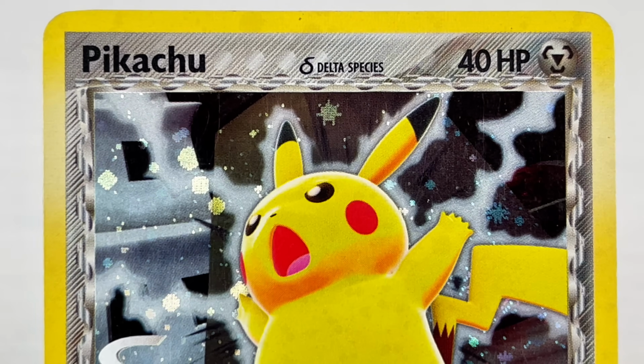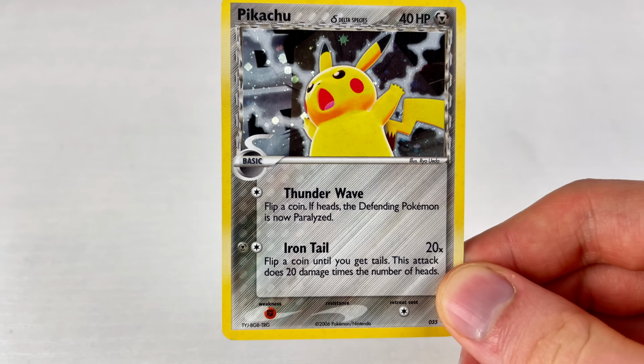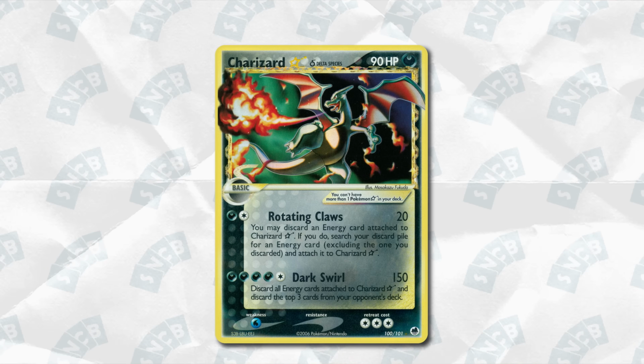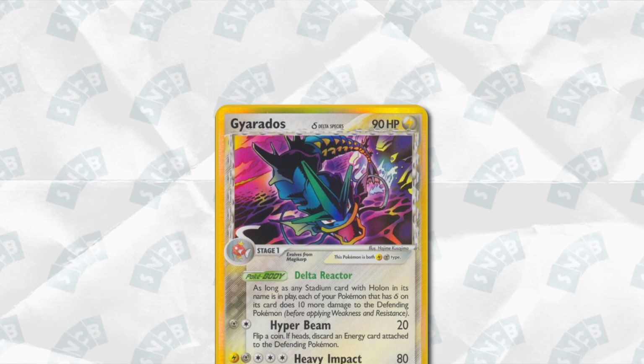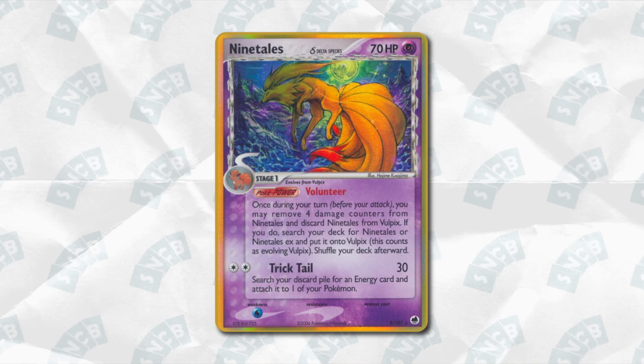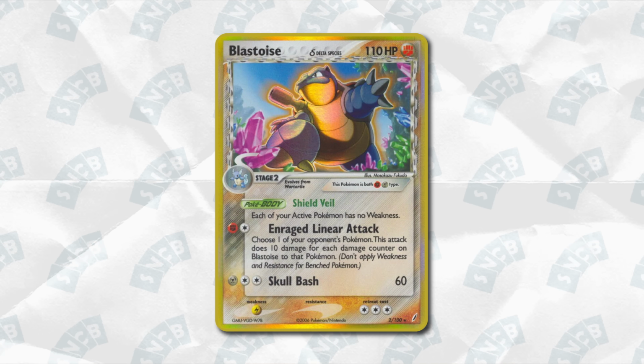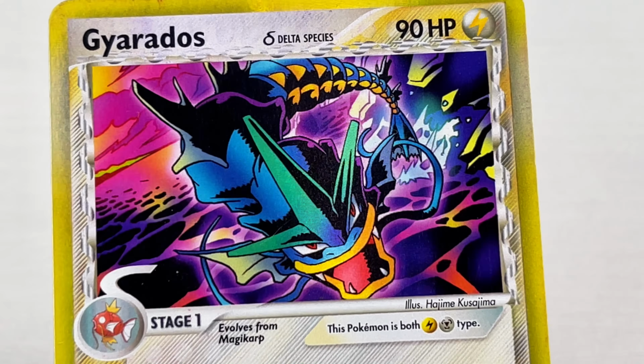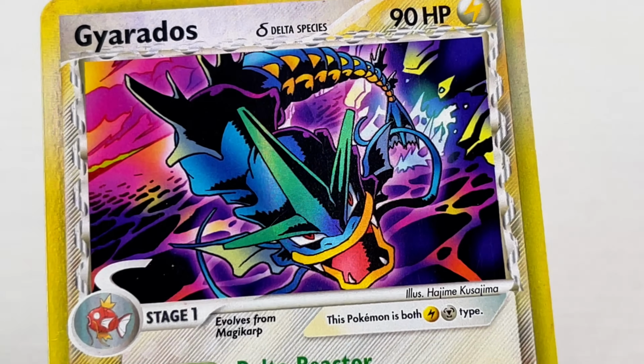Delta Species cards are a fan favorite. They'll actually say Delta Species at the top and have a Delta symbol. The gimmick here is that the Pokemon's usual type is switched to something else. We see a Dark type Charizard, an Electric Gyarados, a Psychic Ninetales, and more. Some even have 2 types, like this Metal and Fighting Blastoise. They also have unique holo designs with gold holo borders and holo showing on the Pokemon itself.